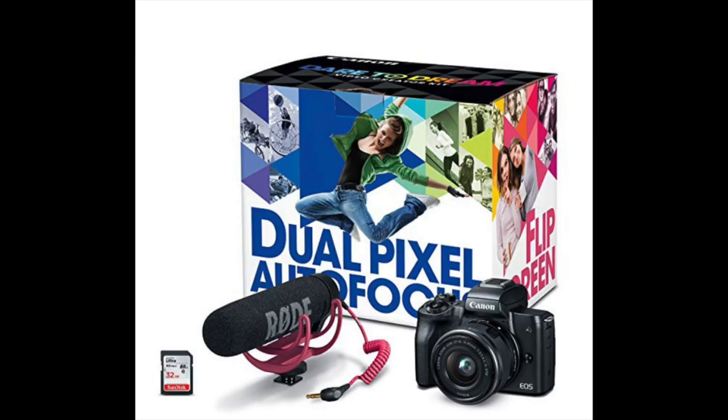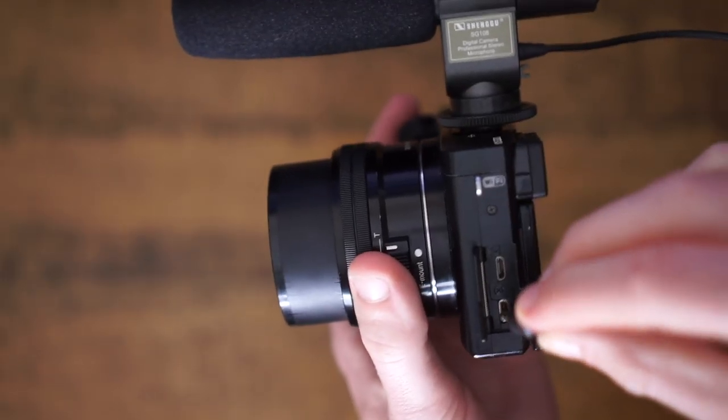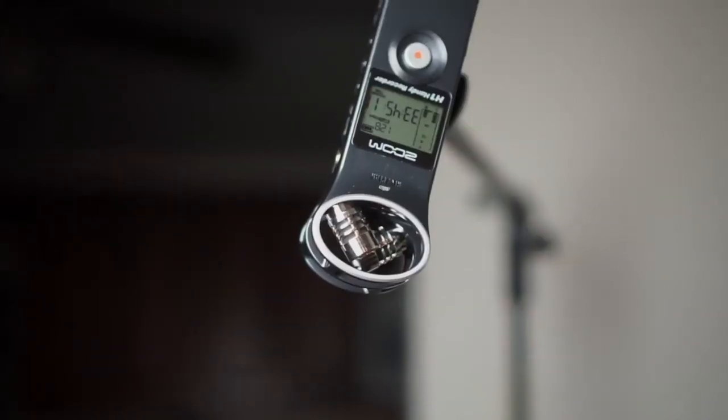plug it into the side and get high quality audio for walk around vlogs or really any kind of video production. The a6000, on the other hand, doesn't have a microphone jack. So what you have to do in a situation like this, where I shoot all my videos with an a6000, I have to use an external microphone to the side or on a boom mic or something like that.